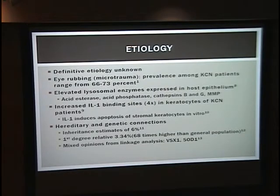There's also definitely a strong hereditary or genetic component. If you look at the general prevalence rates and then the inheritance estimates, approximately 6% of first-degree relatives of patients that have keratoconus will also have keratoconus. So there's obviously some sort of genetic component. A lot of different genes have been proposed, both by linkage analysis and other processes, but there's no really definitive gene that's been identified at this point. VSX1 is one of the more promising ones. It's on chromosome 20, but again, there are some reports that say it's not very strongly associated.